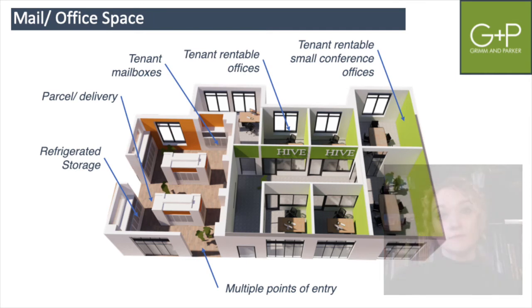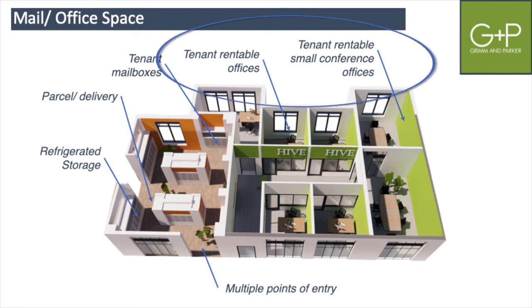And Zach, I see you've got a rentable office and rentable conference room in here just for tenants. I think that's brilliant. That's brilliant. Yeah, go ahead, Zach.